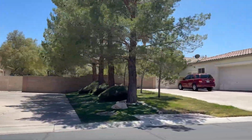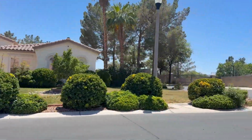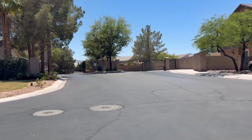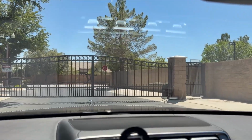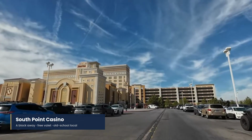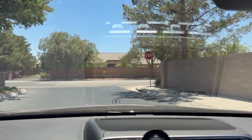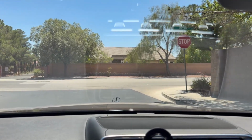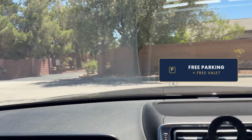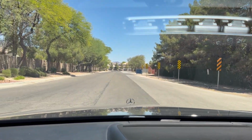Okay, so if you wanted to go through the second entrance, I call it the second entrance, but this one actually might be the main entrance, is right here, right off of Fairfield, and you would come down Bermuda. And now if you like casinos, this community has one of the best locations because it's located a block away, a street away from the South Point Casino, which is one of my favorite casinos. It's a big local casino. It's very cheap. It's run in a very old school way. They don't charge for parking, free valet. So if you were coming off of, I'm gonna retract here for a second, coming off from Bermuda, you would make that left right there.